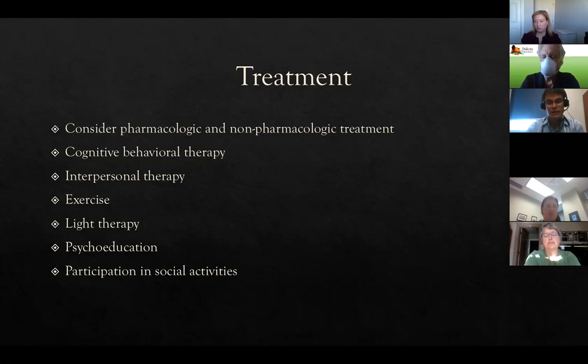I have a gentleman here in Sioux Falls that I really like, who I think does a very good job of cognitive behavioral therapy. Unfortunately, he has fallen ill, and so I'm having to look for somebody new that helps me with my cognitive behavioral therapy, but that's also very good. Interpersonal therapy, again, maybe somebody that you find in your local community that does very well with that.